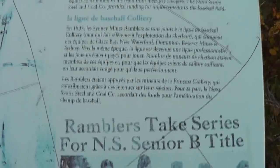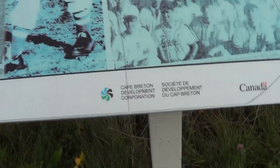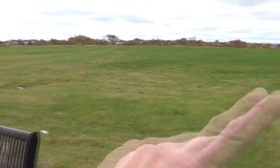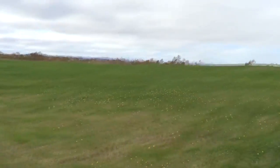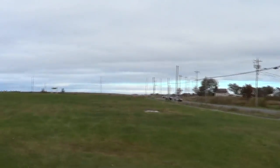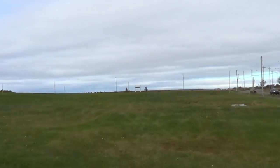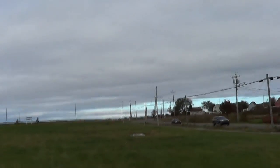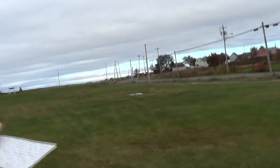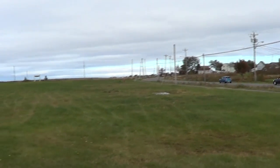And it's also in French. This park was built by the Cape Breton Development Corporation, guys. That's who owned the mines around here. There are some little benches and that road. As I say, it's all grassy fields, just goes all the way up to there. The trail comes down. There's a road over there, as you can see, and the park continues on the other side. It goes way off in the distance that way for probably a mile or two, guys. And it goes way down that way, pretty much down to where the homes are that you can see in the distance.